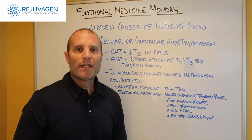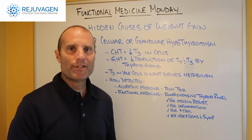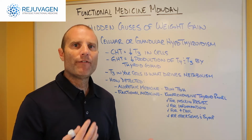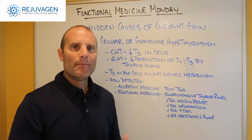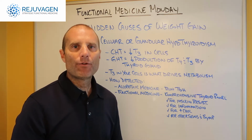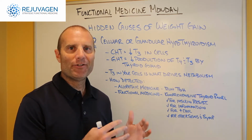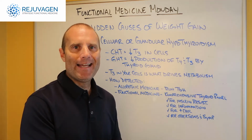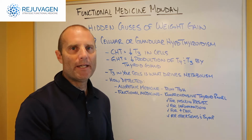Another thing we can do is look for signs of inflammation in your blood work, if it's been done. In our practice, we would run homocysteine, CRP, fibrinogen, uric acid, ferritin, and a number of inflammatory markers to find out if there are chronic inflammatory processes going on in the body. And why is that important? Because chronic inflammation decreases the amount of T3 reaching the nucleus of your cells, slowing down your metabolism and causing this cellular hypothyroid state. Inflammation can also suppress your TSH, hiding your hypothyroid state from your doctor, because TSH will still be normal due to inflammation suppressing it.